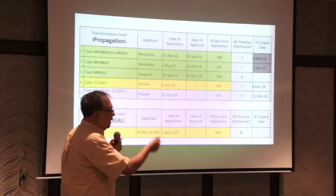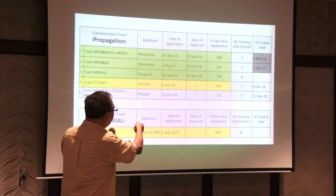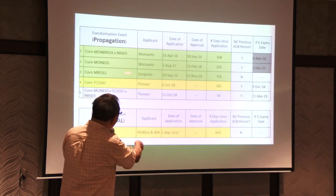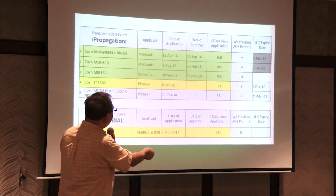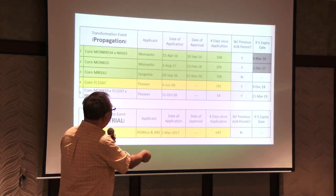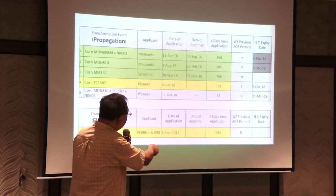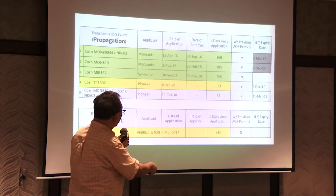So I mentioned to you were the 66 applications under the food, feed, and processing. For propagation, there are 5 events that were applied, and 3 have already been approved. 1 is still pending, 181 days, and one is still under 85 days as of December 4. So right now, this is now color-coded yellow because we're January 22.